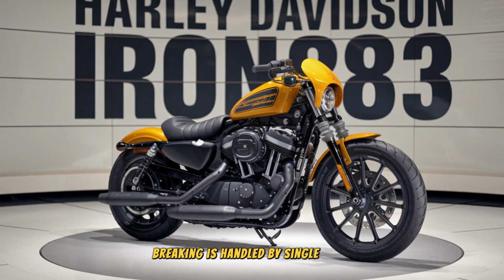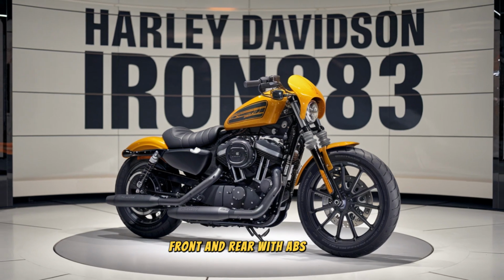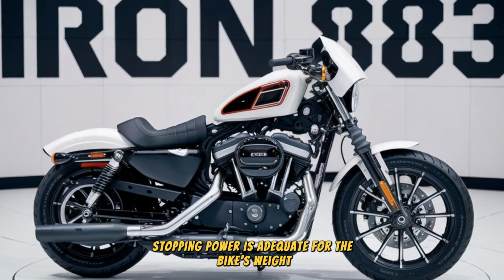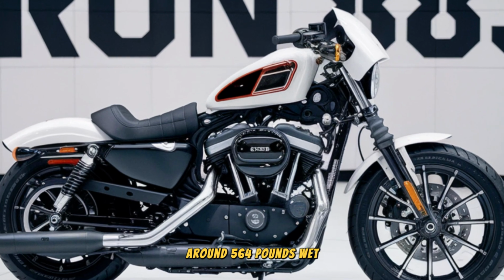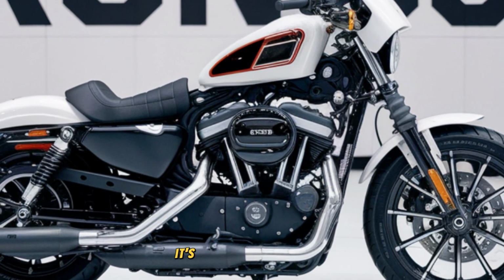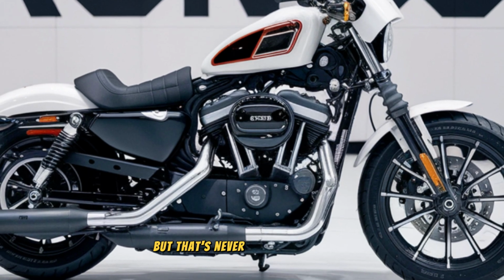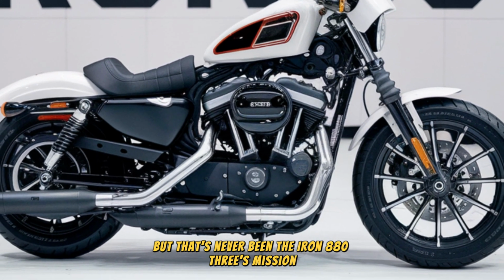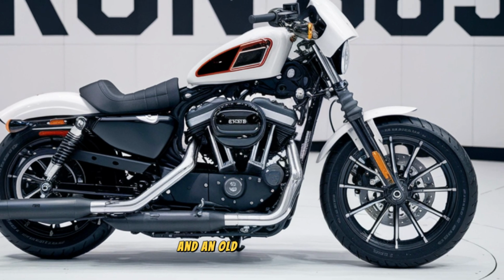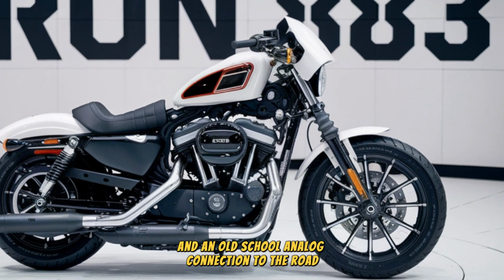Braking is handled by single discs front and rear, with ABS now standard. Stopping power is adequate for the bike's weight, around 564 pounds wet, and offers confidence in traffic and on twisty roads. It's not a performance bike, but that's never been the Iron 883's mission. What it offers is feel, feedback, and an old-school, analog connection to the road.